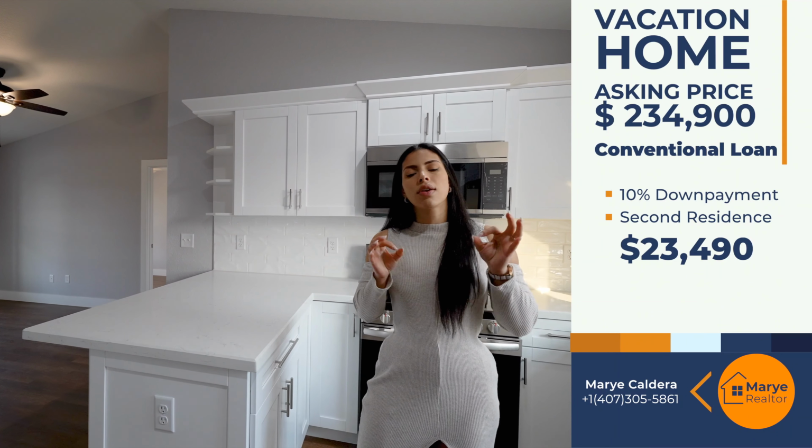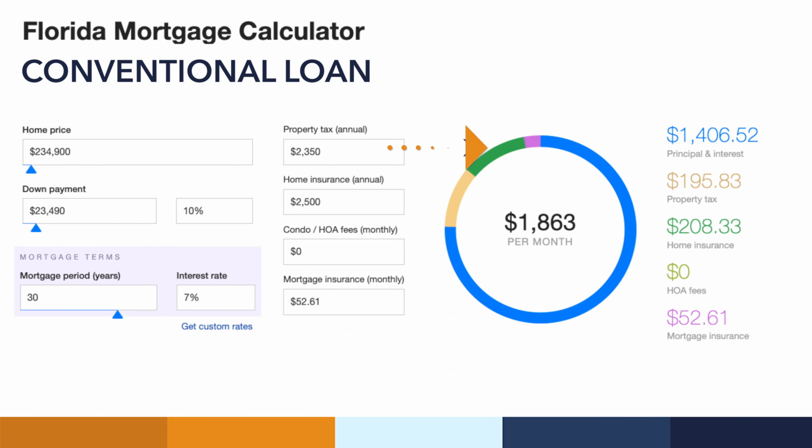Now your scenario in that case will be something like this. Principal and interest will be $1,406, taxes $195. It's going to be exactly the same taxes and the same homeowners insurance, and the mortgage insurance is going to be a little lower because you will put more down. Of course, right here I'm using approximately 7.2%. The total payment will be $1,863. Remember, this is the scenario where you're doing 10% down.